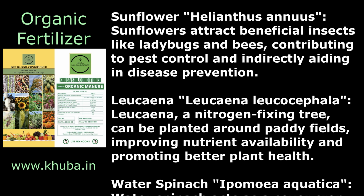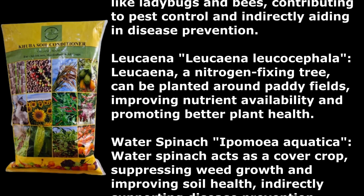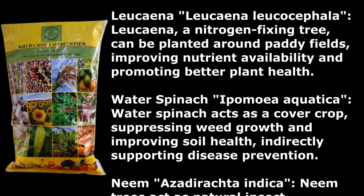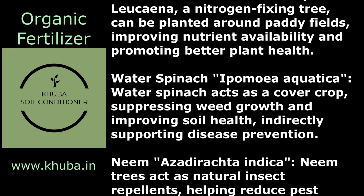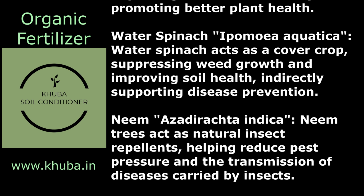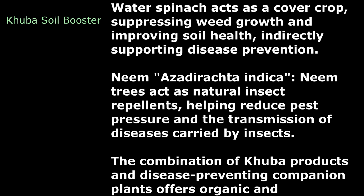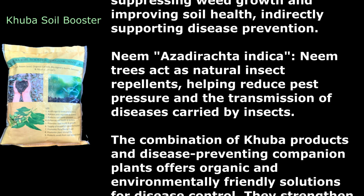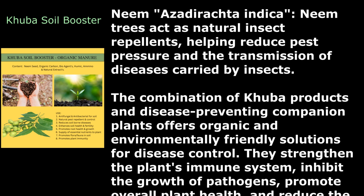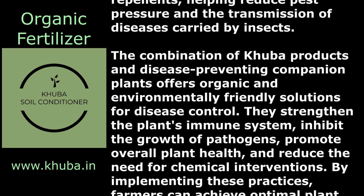Leucaena, Leucaena leucocephala. Leucaena, a nitrogen-fixing tree, can be planted around paddy fields, improving nutrient availability and promoting better plant health. Water spinach, Ipomoea aquatica. Water spinach acts as a cover crop, suppressing weed growth and improving soil health, indirectly supporting disease prevention. Neem, Azadirachta indica. Neem trees act as natural insect repellents, helping reduce pest pressure and the transmission of diseases carried by insects.